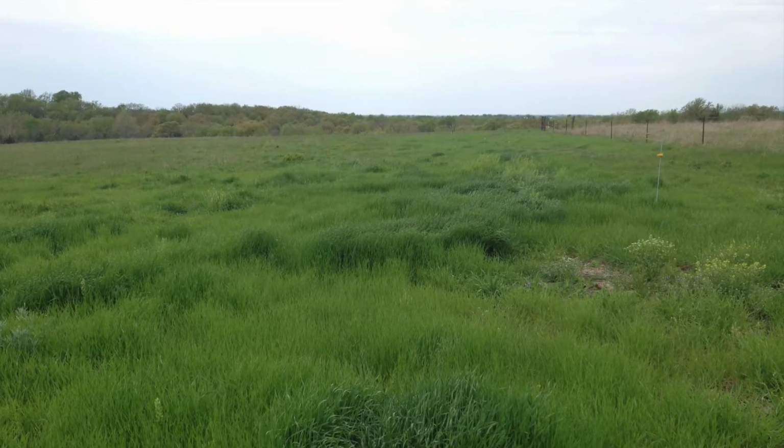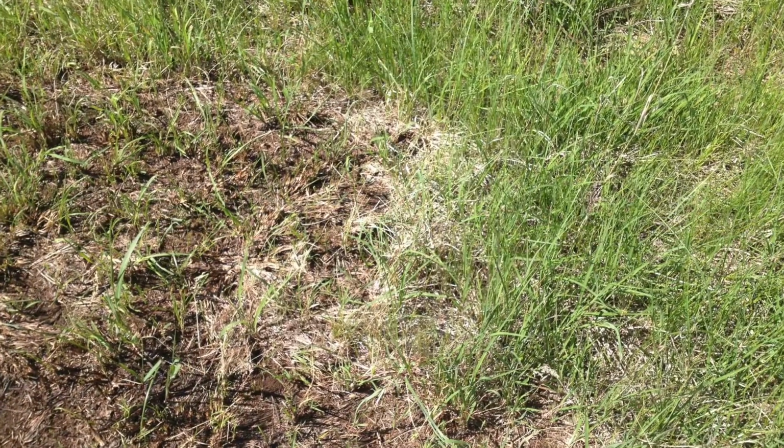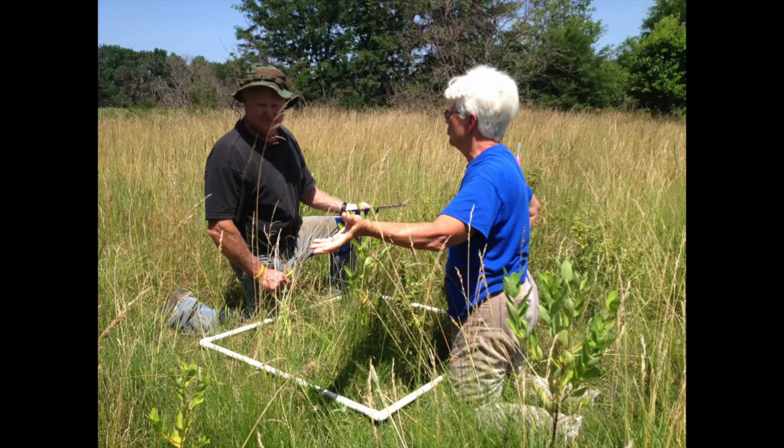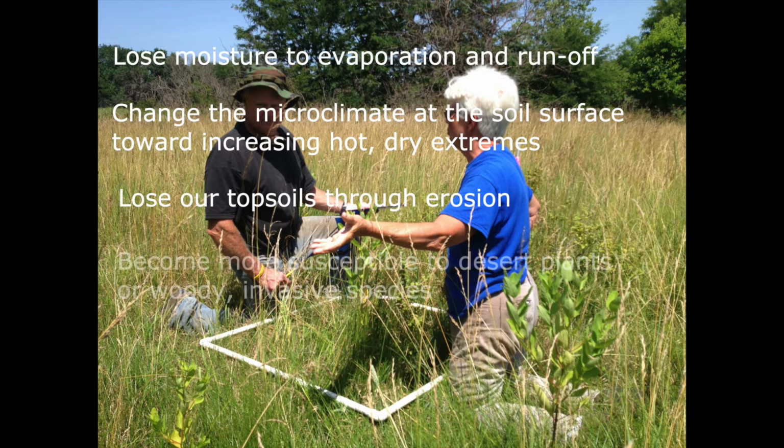When you look across the land today, it might appear to be healthy. But when you look down between the plants, the land tells a different story. Where we have bare soil, we lose moisture to evaporation and runoff, change the microclimate at the soil surface toward increasing hot, dry extremes, lose our topsoils through erosion, and become more susceptible to desert plants or woody invasive species.